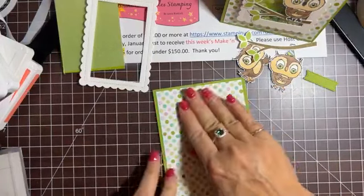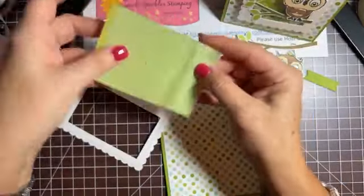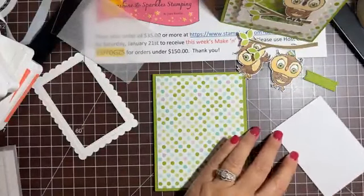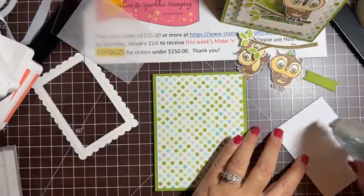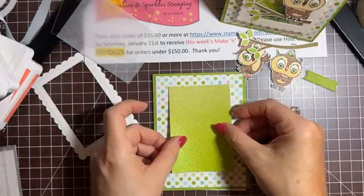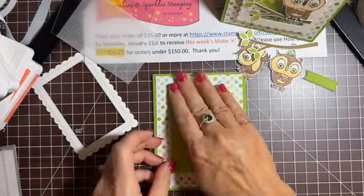Center that right in the middle. The next thing I'm going to do is take my shimmery piece and put that where I want it to be, which is going to be right about here. And you can see it's kind of got an ombre effect, so it's going from light to dark. I'll put the light at the top, and I think I can pretty much just center that on my page.